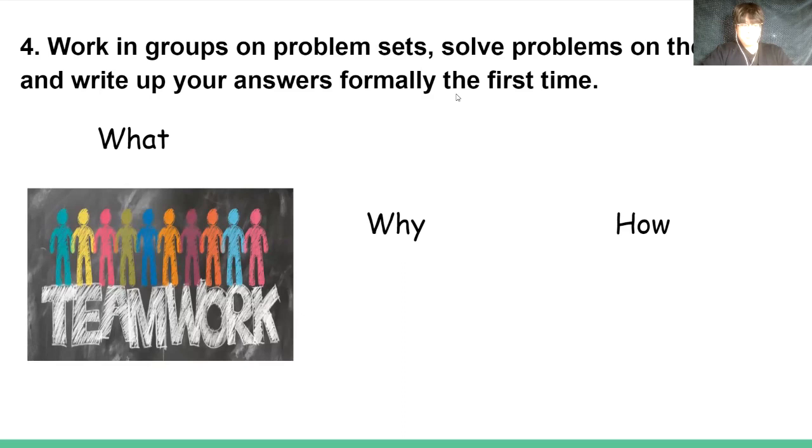Move on, 4. Carnuper says, don't work on the problem set alone. Solve the problem on the go and write the solution right the first time. Because if you spread out your work, you will end up spending fewer hours on the assignments than if you try to do it all at once. Then how can you do that? He says, identify 1 or 2 students who share a similar skill level as you.